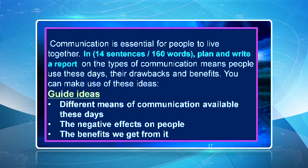Now, this is what you are told to be writing about. Communication is essential for people to live together. In 14 sentences, which is 160 words, plan and write a report on the types of communication means people use these days, their drawbacks and benefits. You can make use of these ideas. Different means of communication available these days, the negative effects on people, and the benefits we get from it.